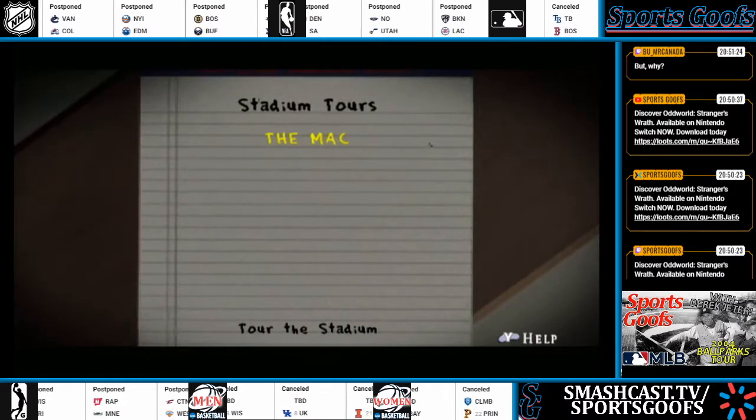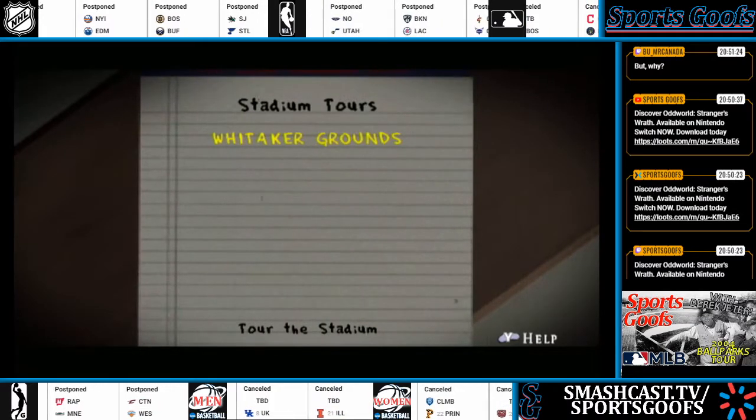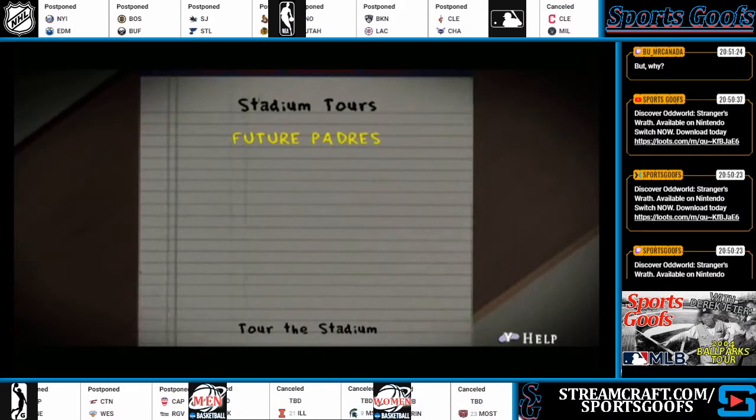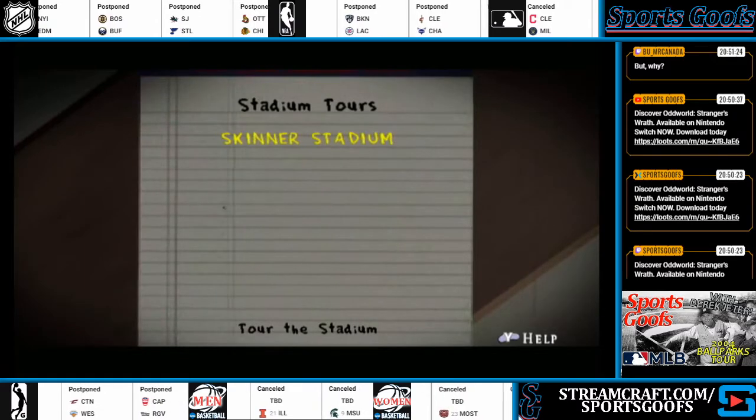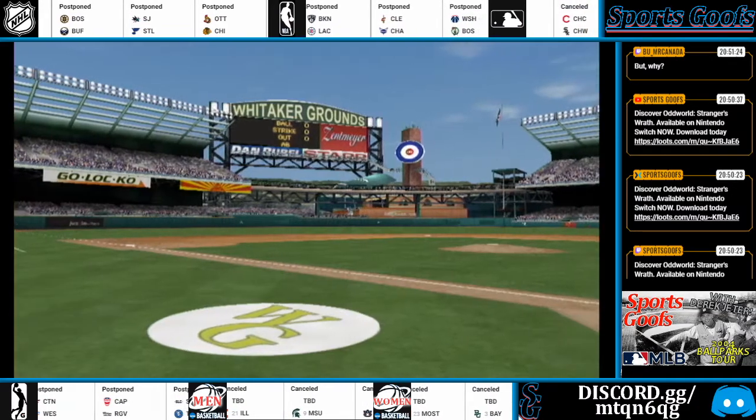Whitaker Grounds. How many more stadiums? We're almost there. No, we don't. Oh, we saw the future ones. Whatever. Let's keep going. This is fun. We're not even an hour in.